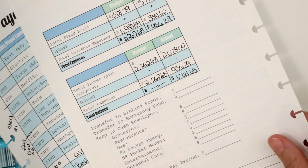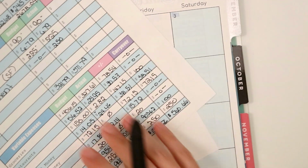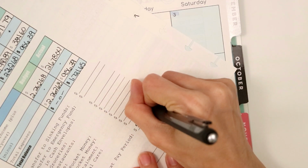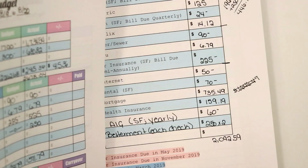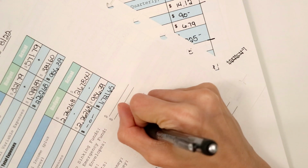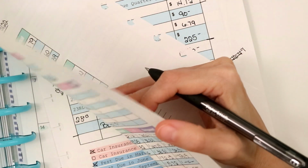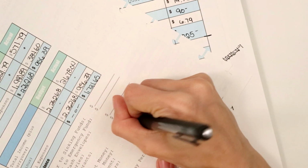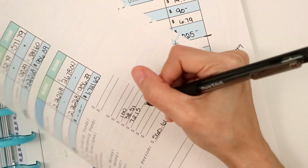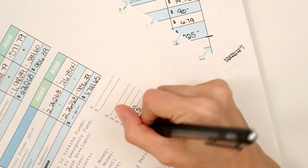Okay, so the carry over to next pay period, I said, is $560.66, which is broken down into $100 for gas, $38.51 for my spending money, and $72.15 is my husband's. What did I say? $72.15. Nothing for the rest, so just miscellaneous in that hold thing.